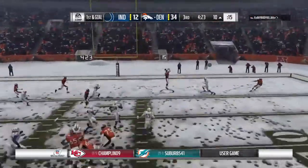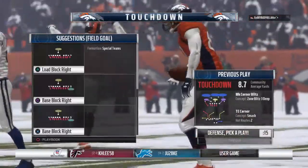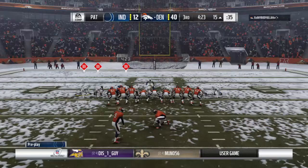They'll throw on first down with Jackson. And that is caught. Touchdown, Denver. In for the score. And the Broncos will add on to their lead.